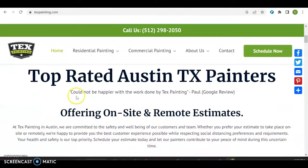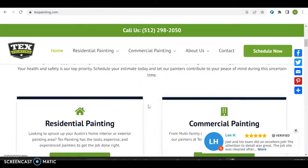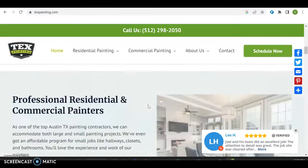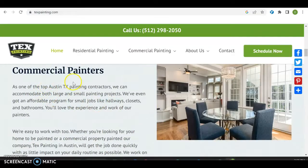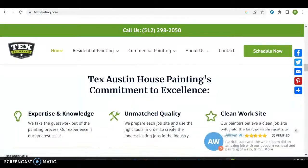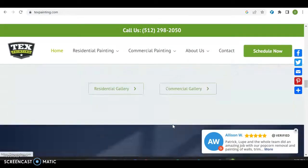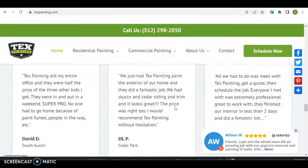And then just going through, we're looking, see, this is right now a good keyword, Austin, Texas painters. Huge, excellent keyword. But as we go through the site, we notice that there is content, but not a huge amount of content. So Austin, Texas painting contractors is an excellent keyword. So they're going to rank for that. And as we scroll through, there's maybe about 500, 600 words of content down here too.